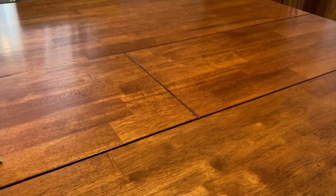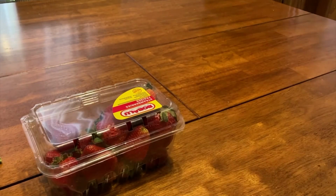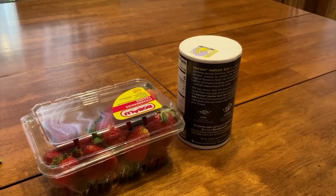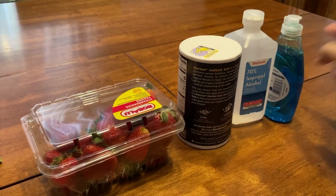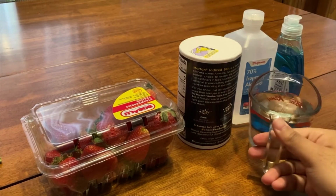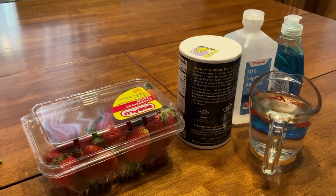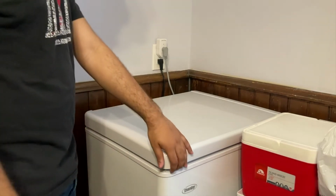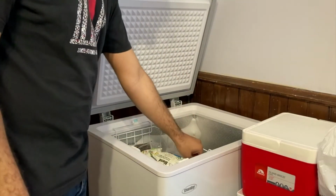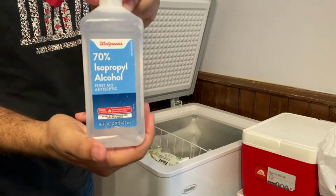For this experiment, you'll need the following reagents: strawberries, salt, isopropyl alcohol, also known as rubbing alcohol, dish soap, and a cup of water. In terms of equipment, you'll need a strainer, a Ziploc bag, a measuring cup, some spoons, and a couple of glass containers. For this experiment, we need to make sure our isopropyl alcohol is ice cold, so put it in the freezer before you start.